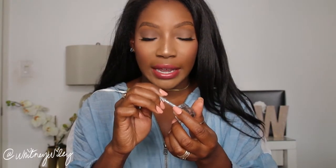So I barely tap my brush in. You can always go in and deepen it if you need to. And I just go in and fill in my brows. Always start towards the end and then come towards the front, because when I have the maximum amount of product on my brush, I want to focus that on the edge of my brows, because that's where I want the most concentrated amount of color on my brows.